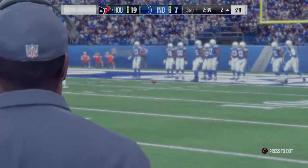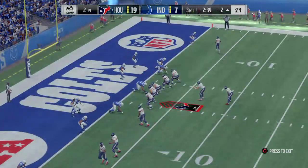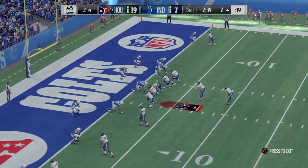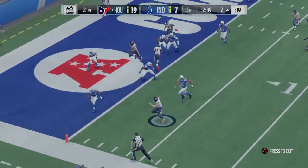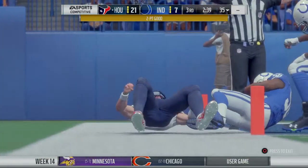So they're going to go for 2. They'll stick with the passing game as he looks to throw. And he will get into the end zone to extend the lead by 2 more.